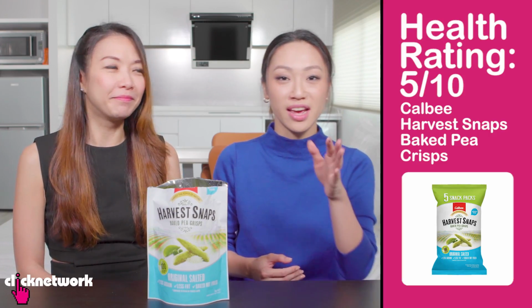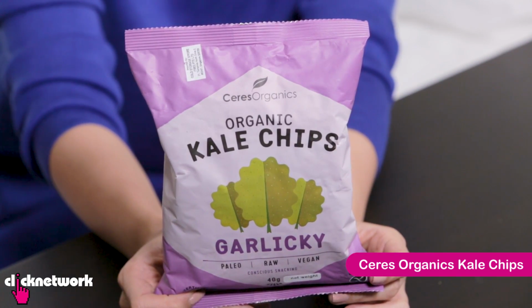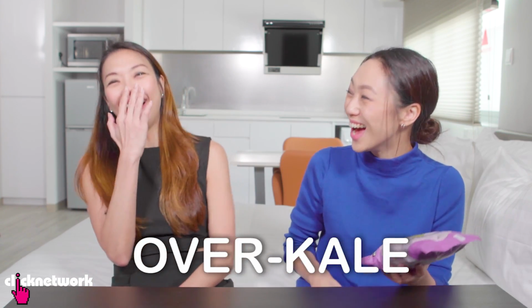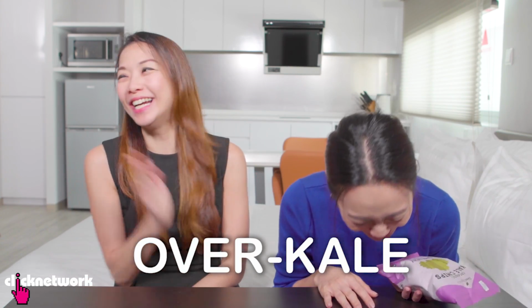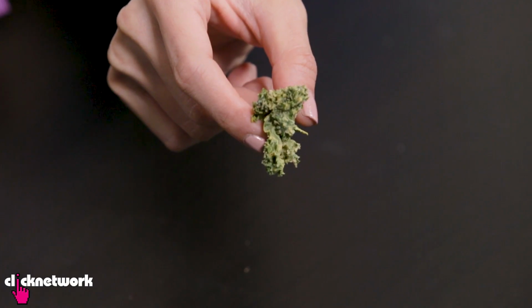A 5. Okay, so right down the middle. This looks super healthy. Kale is like a superfood, right? Absolutely, yes. Kale is so good for you, and over the past few years it's become like kale everywhere. Overkill. Sorry, couldn't resist. Wow, that smells nice. I wasn't expecting it to look like this. It looks very healthy.